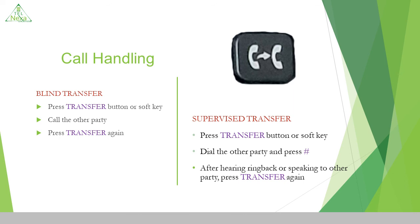2 notes on all of this. First of all, you may have noticed me say that you can transfer to either an extension or an outside phone number, and that is completely true. It's the same procedure for both. Secondly, if you perform a blind transfer, the original caller's caller ID number will follow the call, even if you're transferring to a cell phone or the like. That was impossible in the traditional phone world, so it can be an exciting change. Now, in a supervised transfer, however, the original caller's caller ID will be lost.